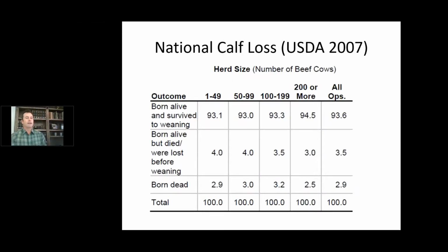Let's talk a little bit about national calf loss. 94% of calves are born alive and survive to weaning nationally, and this is standard across all herd sizes, small herds or large herds. Of those 6% that died, 4% are lost before weaning, and approximately 2 to 3% are often stillborn or born dead, and often causes are not known.